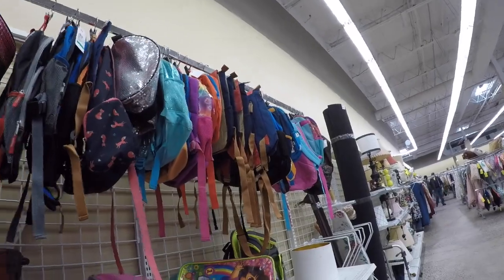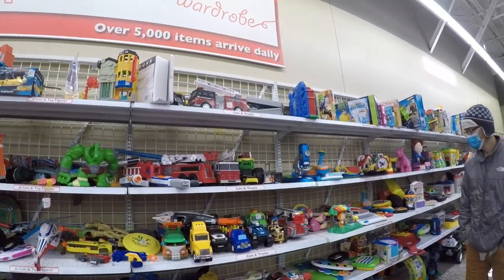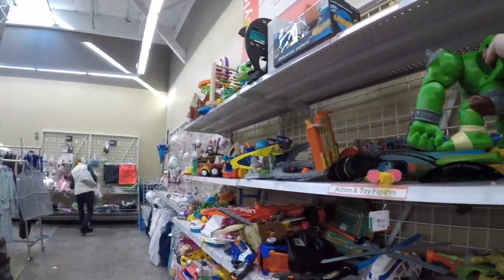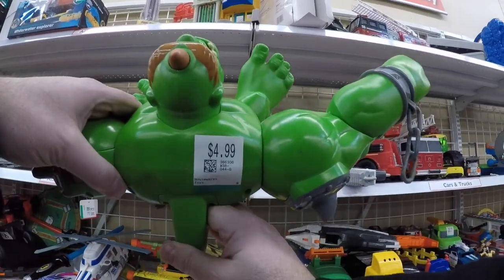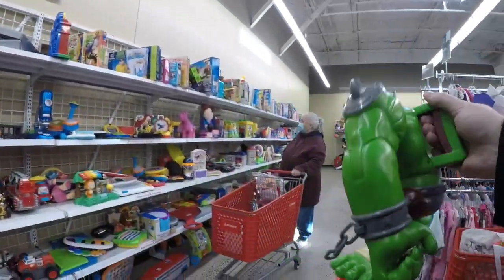There was a nice leather bottom JanSport back there, but it was one of the newer ones, so I left that one behind. Headed back to the toys, and immediately I saw something that looked pretty cool. It's this big ogre figure from Imaginext Castle, I think. It was $5, which I knew immediately, you can see my handshake, wasn't like the best price.